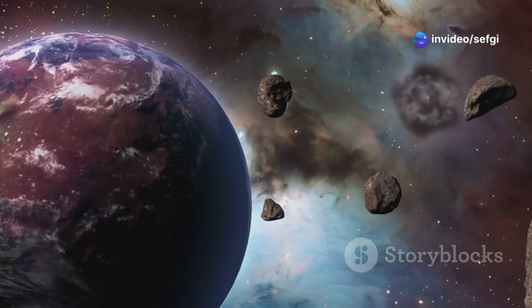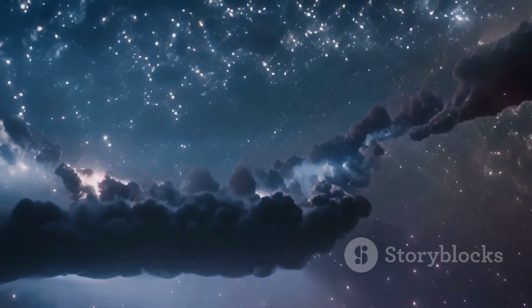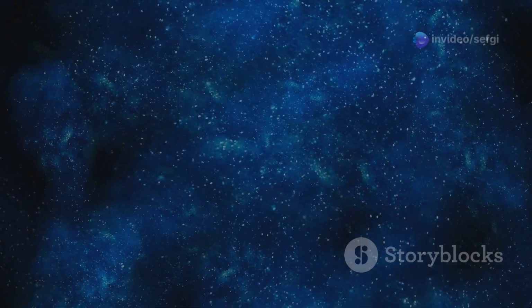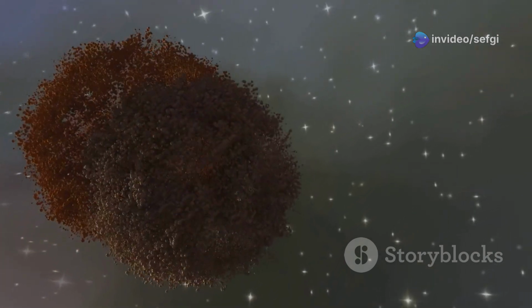As dust grains continue to collide and stick together, they gradually grow larger, forming pebble-sized objects, then boulder-sized, and eventually, kilometer-sized bodies known as planetesimals. This process, called accretion, is driven by a combination of factors, including gravity, electrostatic forces, and the random motions of particles within the disk. Planetesimals, with their larger mass and stronger gravitational pull, begin to attract smaller objects in their vicinity, further accelerating their growth.